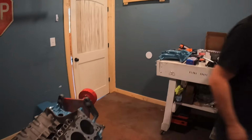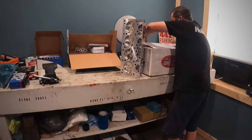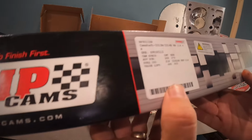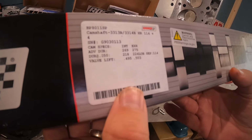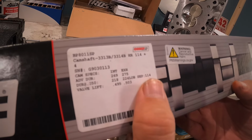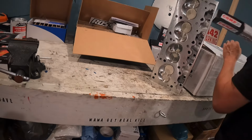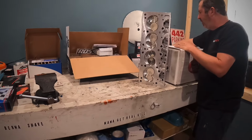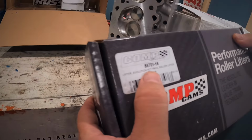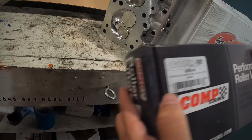The cam is obviously installed in the engine, but for the specs, if you look right here, our advertised duration is 269, 275, but at 50, we've got a 218, 224 lobe. Lobe sep is 114, and our lift is 495 and 503. So it's a dual pattern roller. Our lifters have been soaking, but the part number on the lifters is Comp 85701-16. They're hydraulic rollers. It's a hydraulic roller cam.